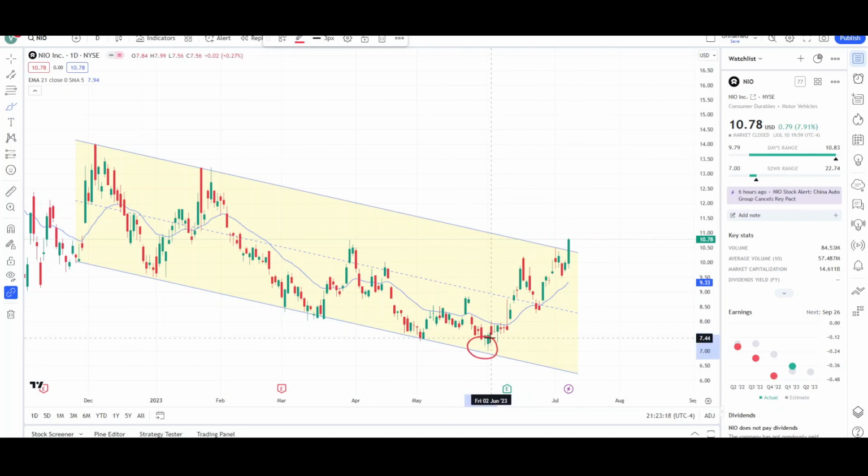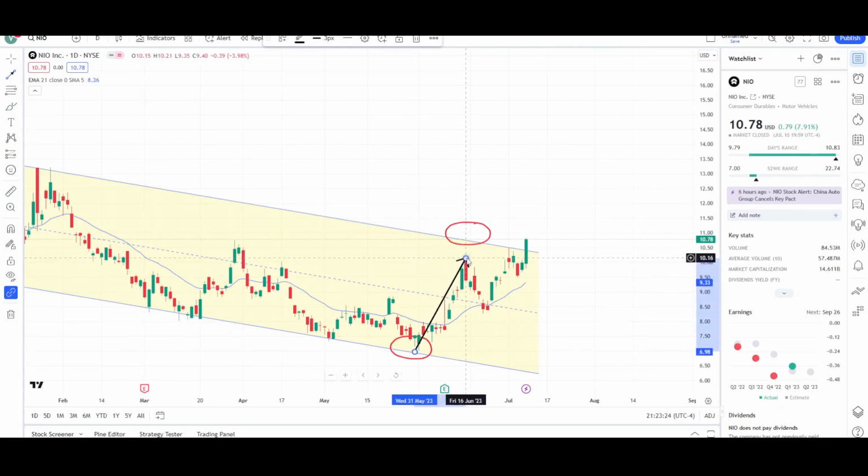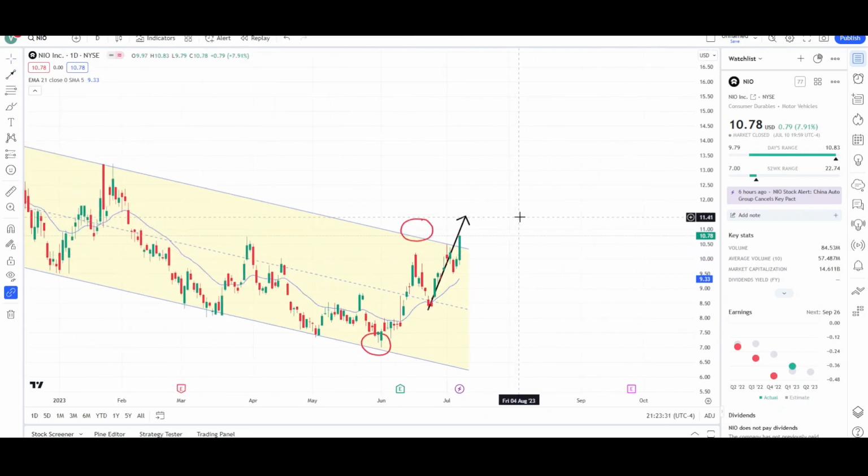So when we hit this side of the channel, price was trying to work its way to the opposite side of the channel. There was one large leg up right over here, and the second leg started right over here where it bounced from the mid $8 level. So the second leg is almost complete. The target is the 11.50 level. So we'll see if that can be obtained from the bulls to reach the mid 11s.